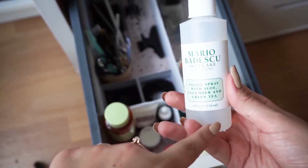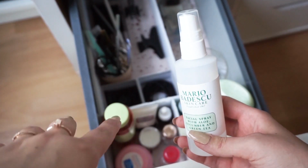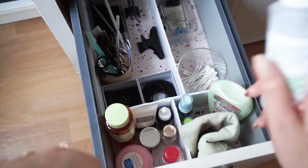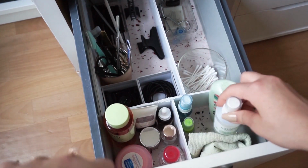This used to be the Mario Badescu facial spray, but I used it up and I just have water inside because sometimes while I do my makeup my sponges dry out and I just need to wet them a little bit instead of getting up and going all the way to my sink to wet my sponge again. This is a quick fix for lazy people.